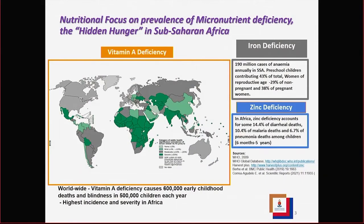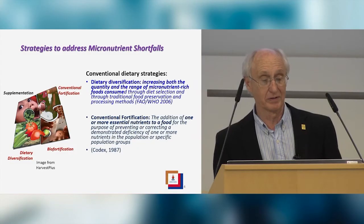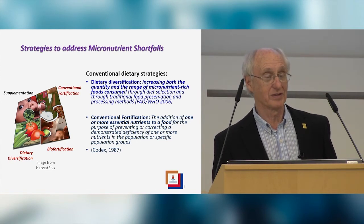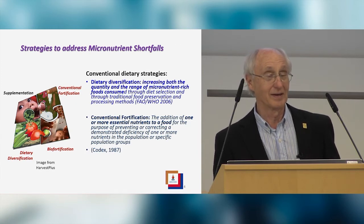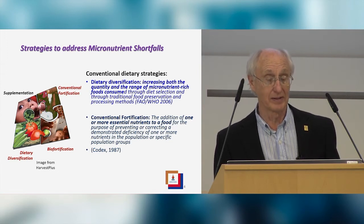Okay, so this was covered yesterday, looking specifically at micronutrients, the focus on vitamin A, iron and zinc deficiency. I'm not going to belabor the point, but there are some frightening statistics. Okay, so I think most of us are aware of the strategies that exist currently to address micronutrient shortfalls. There's a non-food intervention, supplementation, typically given to infants, and then 3 different food-based interventions.